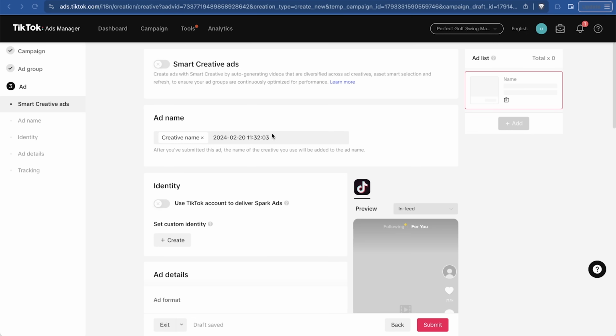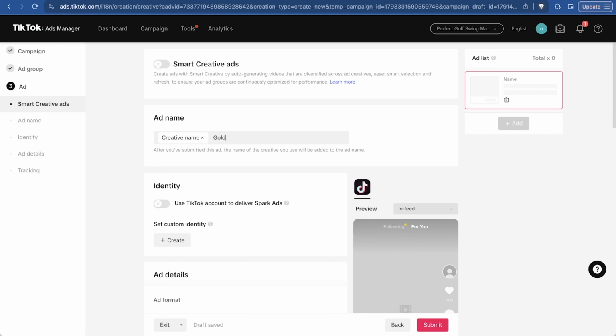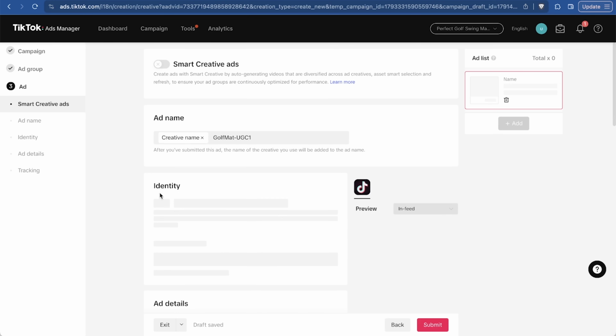So the next thing we want to do is start on our ad. I'm going to name the ad right here. I have a file I'm going to upload, but I'm going to talk about how to make TikTok ads in just a second, the different ways to either hire people to make them or to make them yourself. So we're just going to call this golfmat-UGC1, some user-generated content.